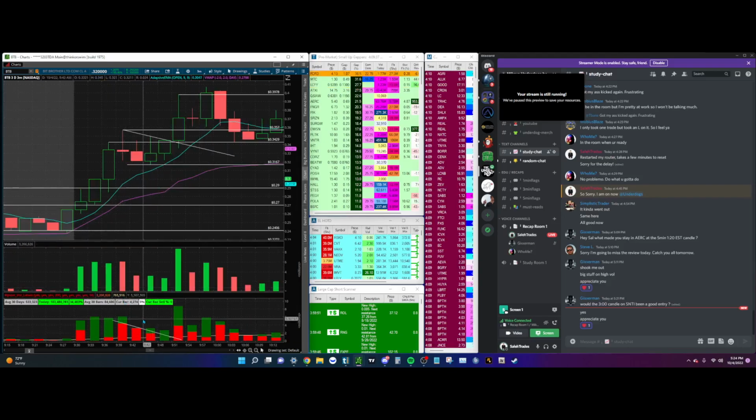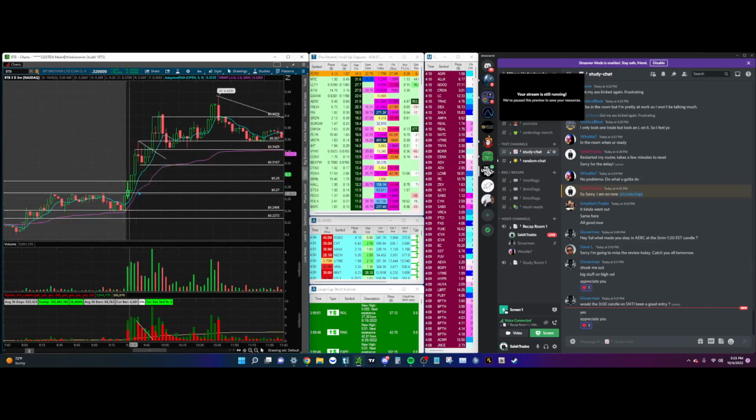Something I noticed looking at this flag, look at the advanced volume. You could see that sellers were slowly leaving. They weren't selling as hard as they were going into it. This one was a really big candle, this one was way smaller than the previous one, and then this one was really small. Then on this next candle, it was all buyers, and right here you can clearly see on this breakout of the flag, way more buyers than sellers. So good execution, man.